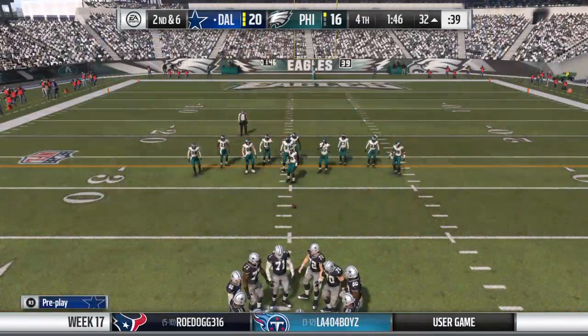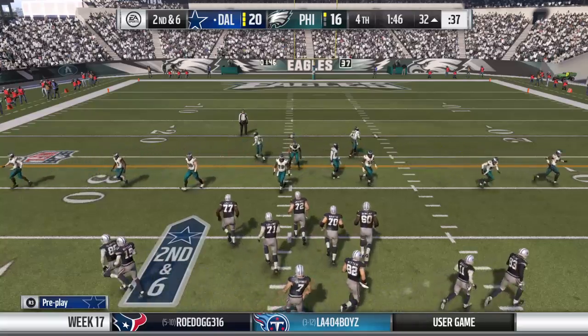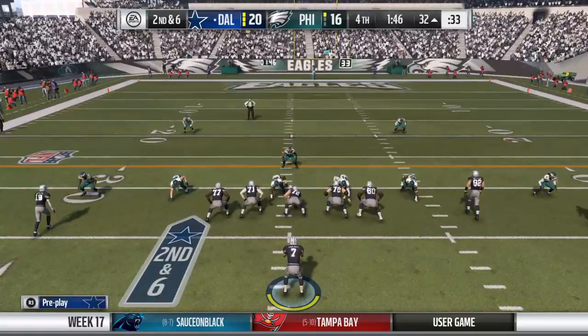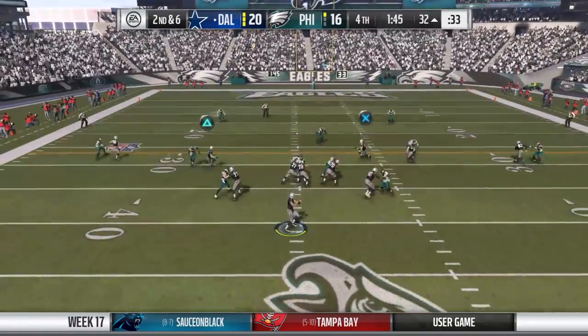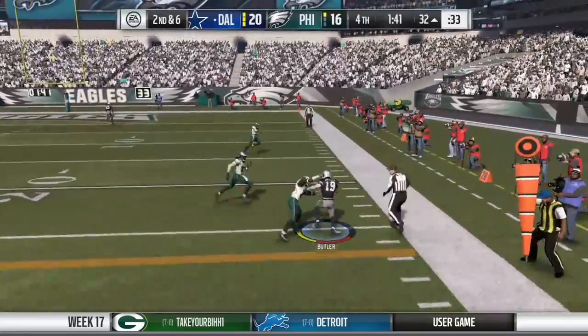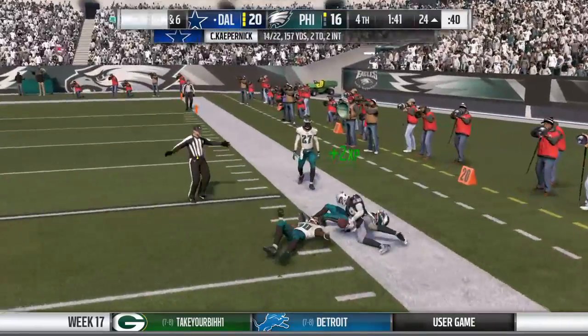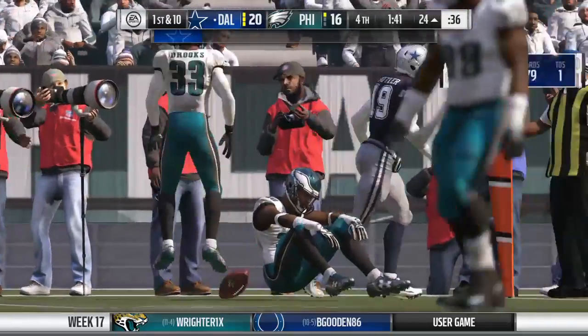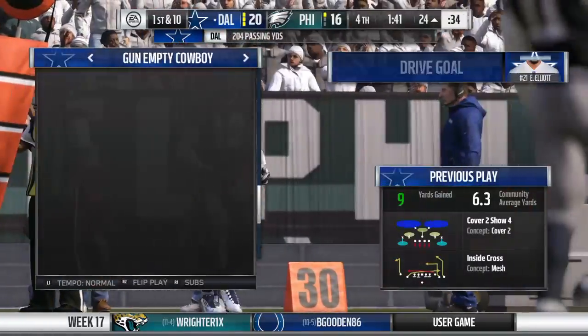And after the play on the ground, that brings up second down here. They come up in an empty set, 4 wide receivers, 1 tight end. Now Kaepernick. And a quick throw here, that's complete. And he'll be out of bounds just inside the 25-yard line. 9 yards on the pickup there, and it keeps the drive alive.